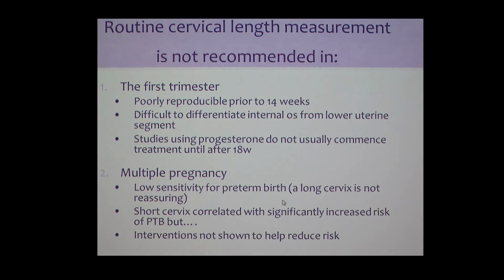problems. It creates problems when somebody's measured it and says, oh, it's 45 millimetres at the 12-week scan, and then I go and measure it at 16 weeks and it's 35 millimetres and the patient has kittens because she thinks it's already shortened that much, and in fact, it's just that it's difficult to measure early on.